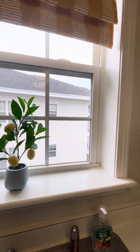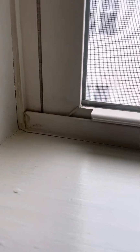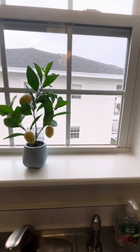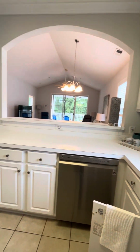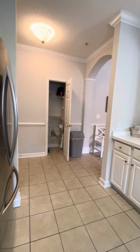Window casing doesn't look awful. I did notice just a small little crack, but I don't think anything major that couldn't be touched up with some wood putty just to make it look clean again and flush. So again, just gonna kind of step over to this corner. Full view.